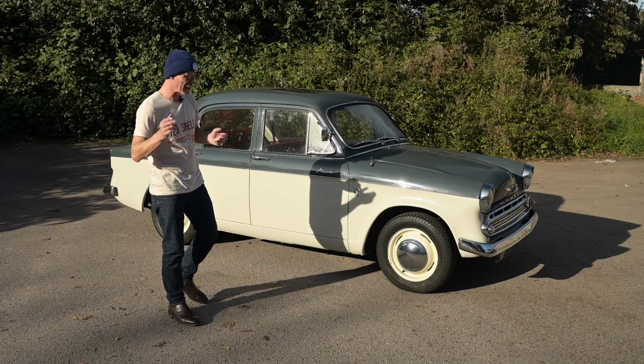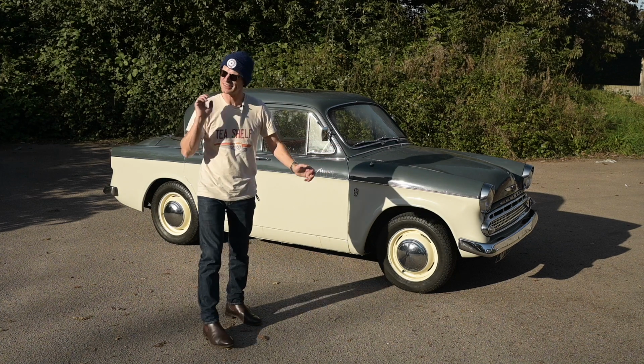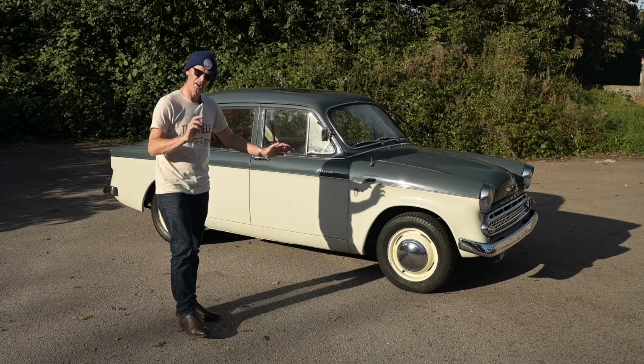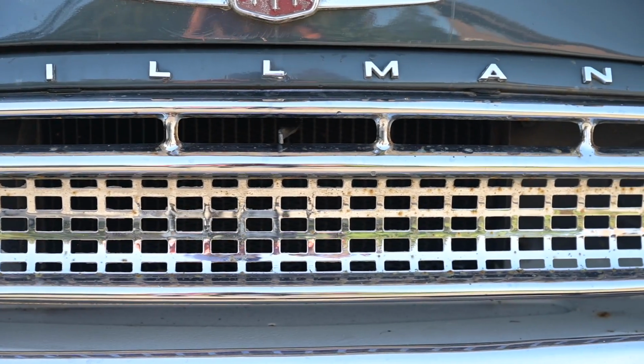So having his input was that little touch of gold that adds just the right amount of sparkle, so it doesn't go over the top, doesn't look pastiche, doesn't look silly, just looks like a nice restrained middle class British car that's not over the top or too boring.